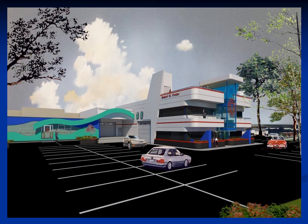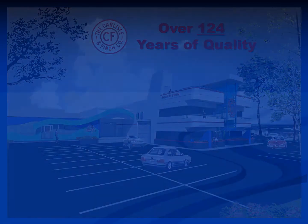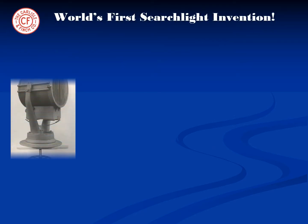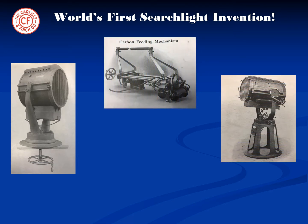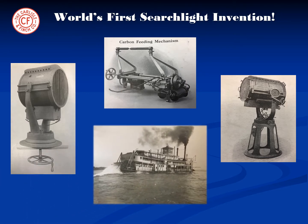Located in Cincinnati, Ohio, USA, the Carlisle & Finch Company is a fourth-generation family business founded in 1894. The company's founder, Robert S. Finch, invented the world's first carbon arc searchlight in the 1800s. These searchlights were used to replace the kerosene lanterns on the Mark Twain paddlewheel boats that sailed up and down the Ohio and Mississippi rivers.